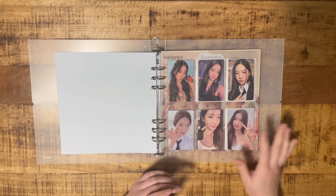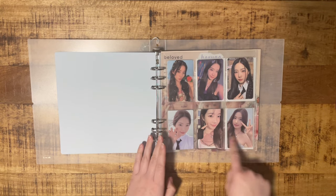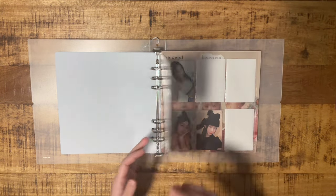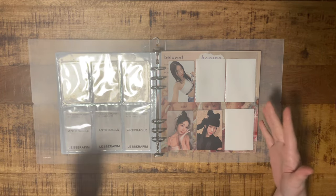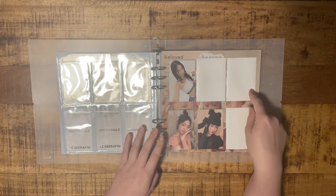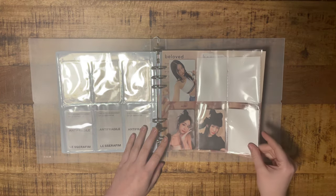So I collect six cards for each era, and for Anti-Fragile I have the regular album cards and compact cards. And then for Unforgiven, it's not completed. I need to work on that. But this once again will be the album cards. And then this I believe is a mix of the Weverse cards and the compact cards.